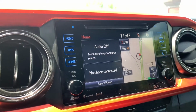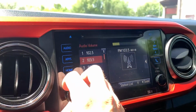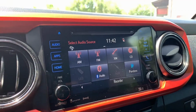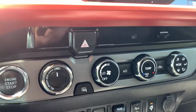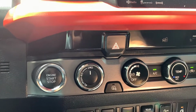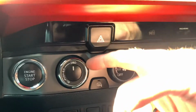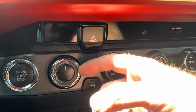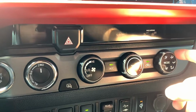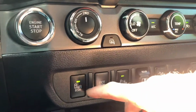And we're just going to go ahead and leave that stereo on FM to make it easy. So let's go ahead and turn that off. See, here's your climate control. And it is hot outside, so that feels really good. Let's see, you have your 2, 4 high and 4 low right there. You can set your temperature here, your other typical climate control modules right there, your lane sensors.